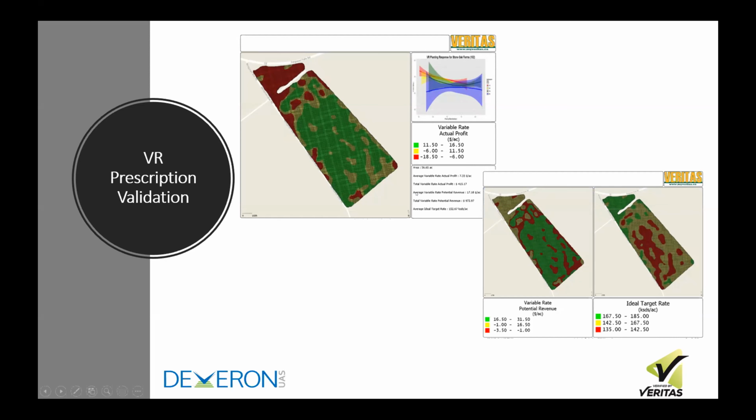So this is the type of report we can give back to the customer at the end of the season. We do supply that graph that we just reviewed. This is the actual soybean field that we were discussing in that graph, but we also give where the profit was actually made in the field, in the map in that top left corner, and how each zone performed profitably. And we also give some statistic numbers at the bottom.